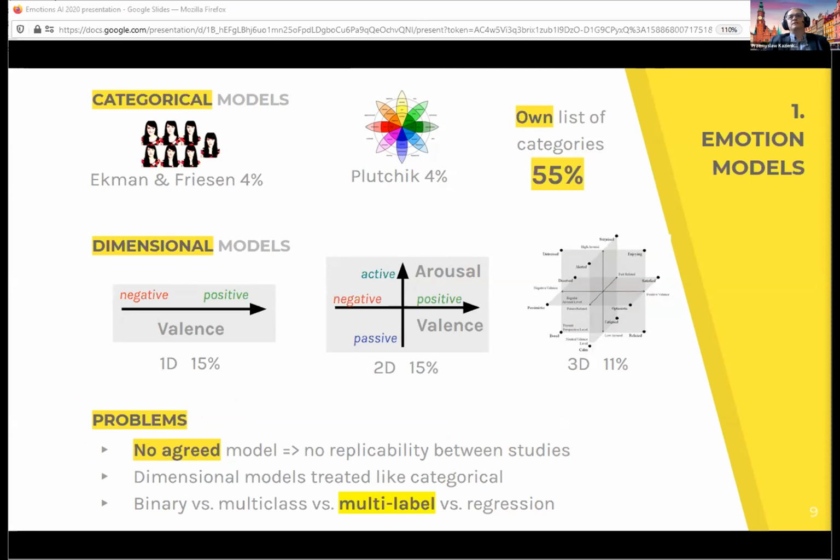Among the first ones, there are the well-known Ekman's or Plutchik's categories, and they were pretty often used, but not so much. And what also surprised us, over half of the studies use their own categories. Own categories we could also see in the previous presentation by our great ladies. So these own categories make all this research incomparable with each other.